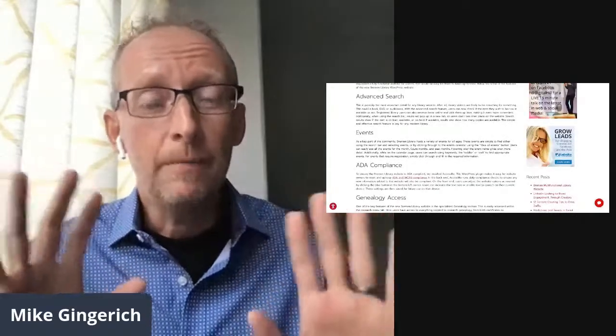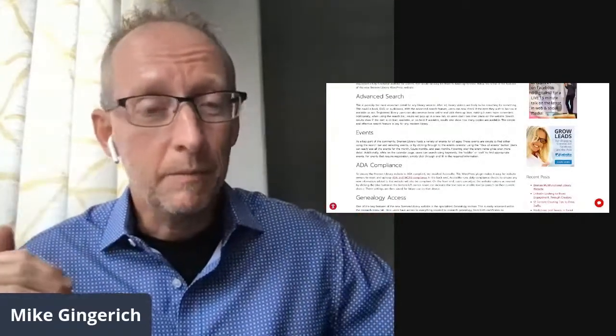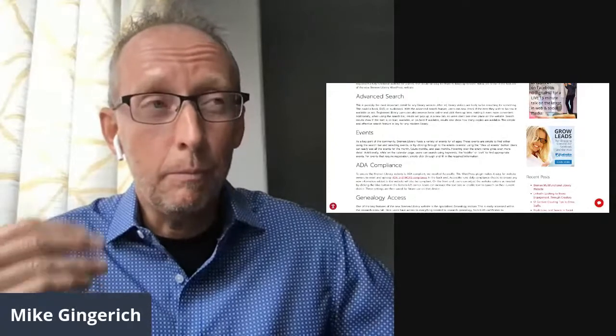So, that's an example with this Bremen Public Library of a library serving a community and moving forward with doing a lot of positive things that can be helpful, all done on the web. Again, mobile friendly, use it on your phone, and giving people access to better information, more information, and the personalization of information. With that advanced search, they can find exactly what they want quickly on a site.